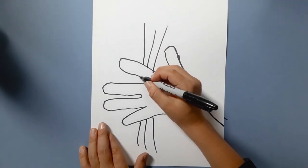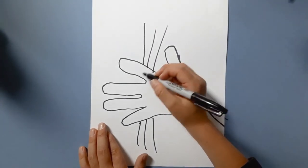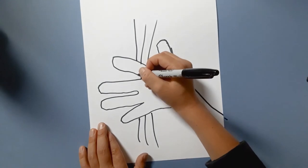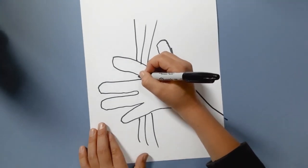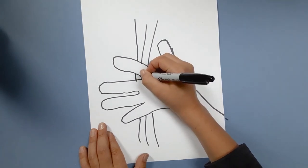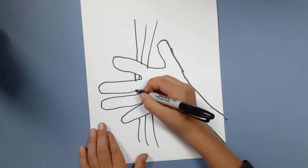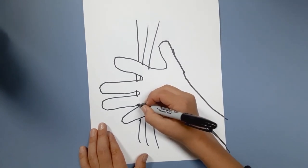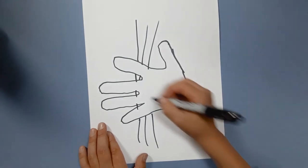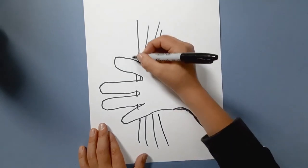Yep. Yep, Joshua had a good question. He said, what about in between the fingers? If your line goes behind and you want to make it look like it's going in between those little fingers, you're welcome to do that. Once you get five or six really nice stems for your bouquet behind the hand, then we'll move on to the flowers, but finish up those stems.